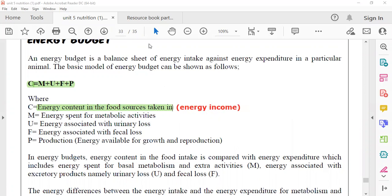Right? And all the rest are energy expenditures. Understood? Yes, sir. So, income is equal to, what is it? Expenditure. So, what are the methods of expending or spending energy? Energy spent for metabolic activities. Energy associated with urinary loss. Energy associated with fecal loss. After all of these, if something is remaining, that is used for growth and reproduction. Understood?